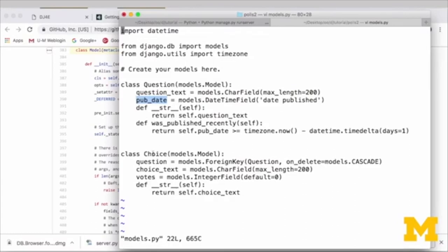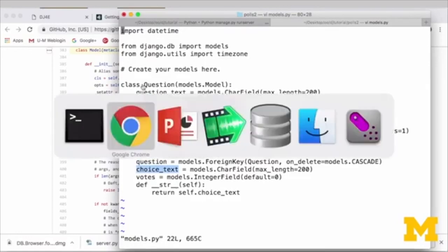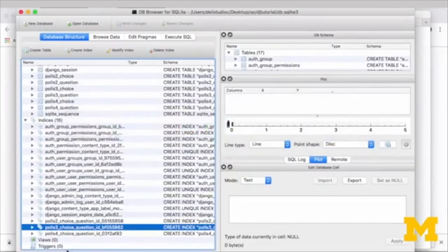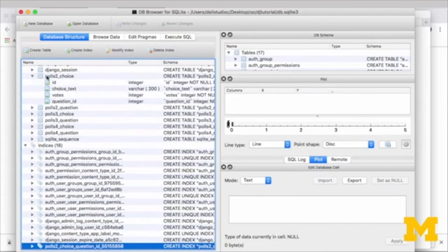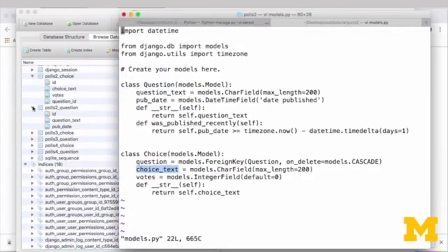And then we're going to have another table called choice, and it's going to have a question column and a text column. And we can see this. There's this thing called migrations that reads this and creates tables. And so in here, we have polls choice and polls question, which have those columns, and it's created these database tables for us. It not only allows us during runtime to read and write from the database, but also at setup time, it creates things for us.